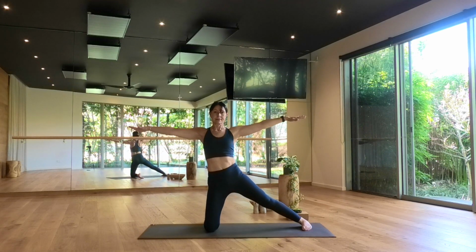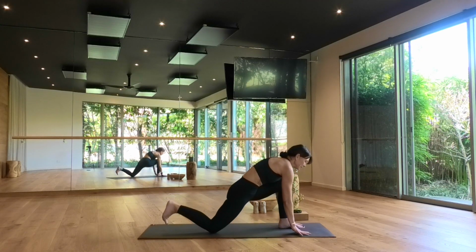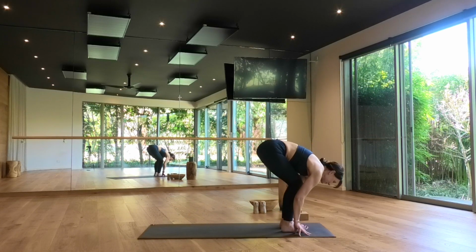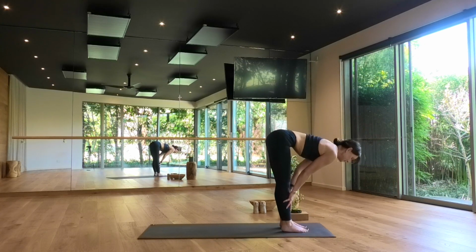Take a breath in. And exhale, look to the top of your mat, back to your low lunge. Wimble the hands down, pivot your right knee and step up, top of the mat. Open on your inhale, fold on your exhale.